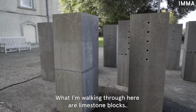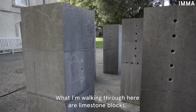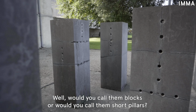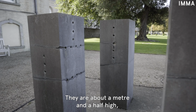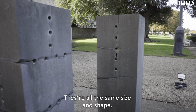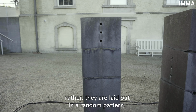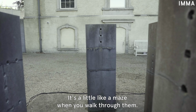What I'm walking through here are limestone blocks. Well, would you call them blocks or would you call them short pillars? They are about 1.5 meters high. They're all the same size and shape, but they are not laid out in a definite pattern. Rather, they are laid out in a random pattern. It's a little like a maze when you walk through them.